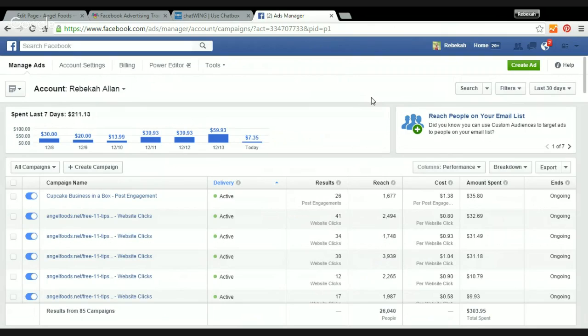Now the fourth option, I'll just show you just so you know it and where it is, and if you hear it in the future, you'll be familiar with it. It's called the Power Editor, which is right here. The Power Editor is for somebody who is very experienced in Facebook advertising, has a very large budget, has a large following, and wants some very specific results.